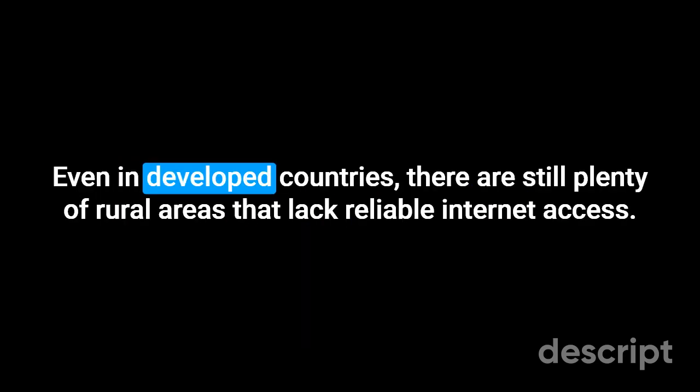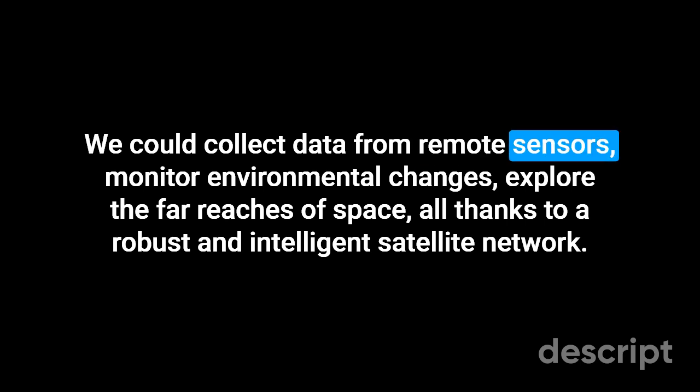Exactly. And it's not just about developing countries. Even in developed countries, there are still plenty of rural areas that lack reliable internet access. Satellite internet could change all that. And then there's the whole issue of disaster relief. Imagine being able to quickly deploy a network of satellites to provide communication in the aftermath of a natural disaster. Right. And beyond that, think about scientific research. We could collect data from remote sensors, monitor environmental changes, explore the far reaches of space, all thanks to a robust and intelligent satellite network.